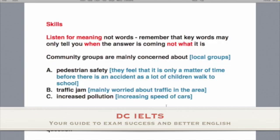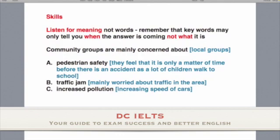Skill number one, as I say, highlighted in red. Listen for meaning, not words. Remember that keywords may only tell you when the answer is coming, not what it is. Let me try and demonstrate with this example here. Same question from above. Here's the stem of the question. Community groups are mainly concerned about. Problem is, when you listen, you don't hear the word community, you hear the word local. Okay, trap.